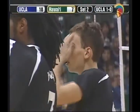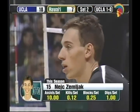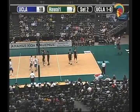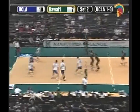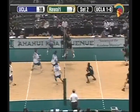Well, again, Hawaii's first contact, not that crisp. Another shaky pass on a free ball. That time, Nate Semyak able to just joust Amberg, but Hawaii has got to shore up their first contact ball, serve, receive, and passing. Paxter to serve for Hawaii. Dug up by K-Spear, chased down by Scatterreggia.